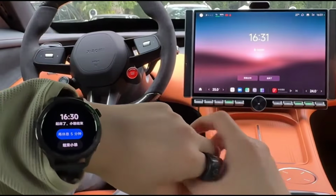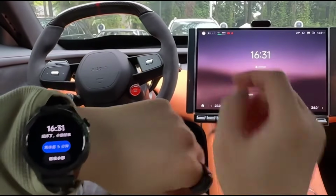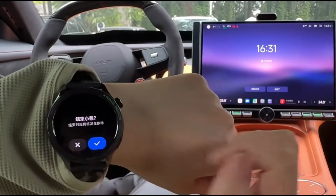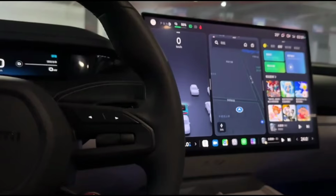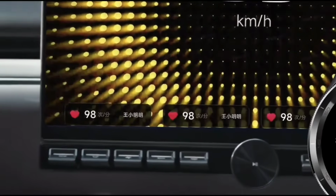If you do it, it will open for you. When the time is up, you're automatically reminded. The car screen offers options to rest for 5 minutes or end it. Small confirmation also automatically adjusts night linkage gameplay. After turning on boss mode, your watch's current time displays at the screen's bottom.